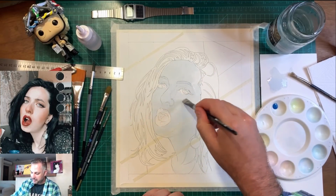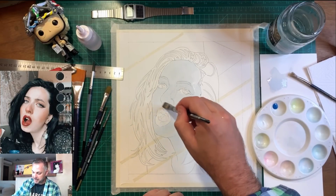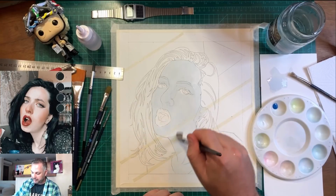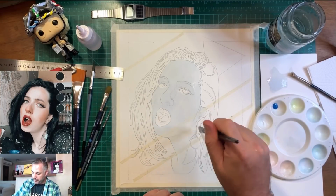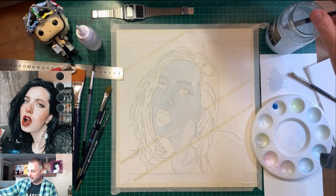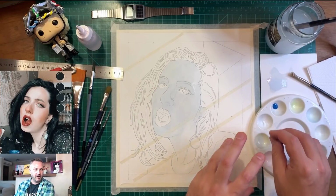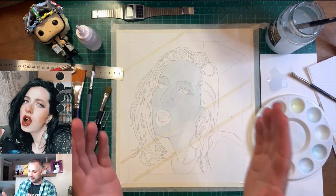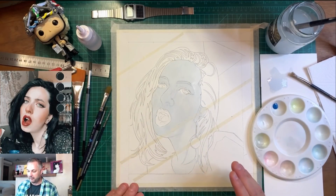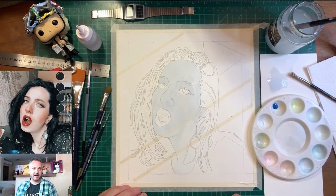Okay, so right now it's looking pretty blue, which I'm actually not too panicked about, because if I want to, I can later go back in and do some work on highlights. It's amazing, when you're mixing that color in the palette, it really looks like that blue hardly did anything to the white, but as soon as it's on large scale on the page, it's like a really intense color coming through.